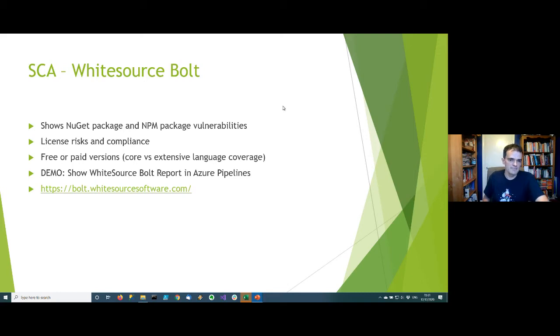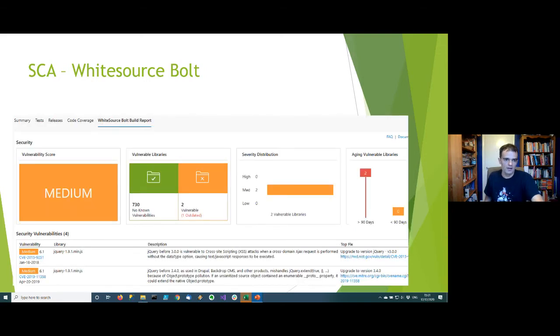So it's got free and paid versions. The free version is like 6 languages, including C# and JavaScript, and the paid version is 80 languages. It produces a nice report like this. And again, it shows that here's my CVE code, vulnerability code against this jQuery library, and what I need to do to fix it.